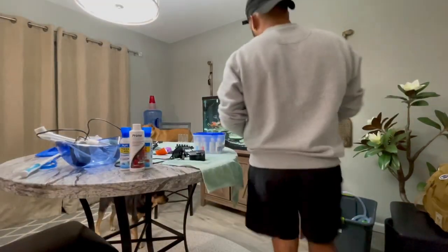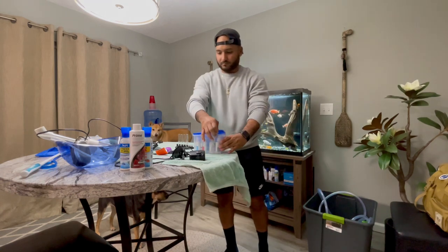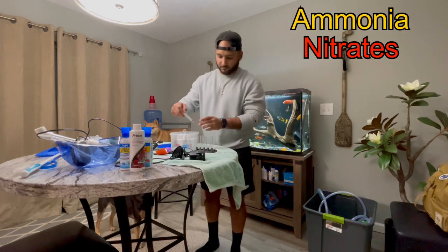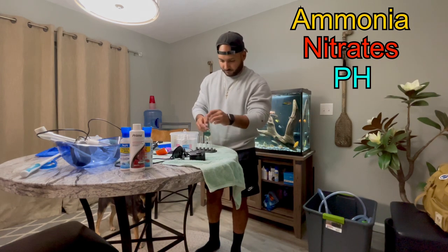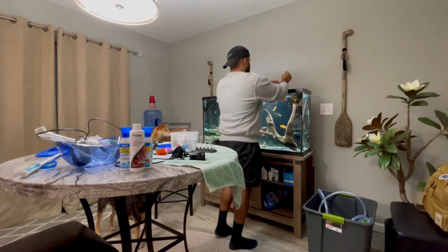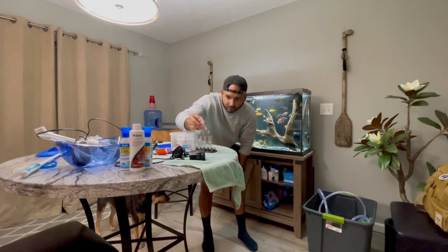So going off screen real quick, coming back to clean that one tube that had some stuff in it already. And yeah, we're gonna go one by one in each one of these tubes, testing for a couple things. Mainly what I test for is ammonia, nitrates. I'll check my pH. Usually I'll do it on both ends of the spectrum, so I'll do regular pH along with my high range pH to get the most accurate reading as possible. So right now what I'm gonna do is go one by one, collecting some water, about 5 mL per tube. And we'll get to testing.